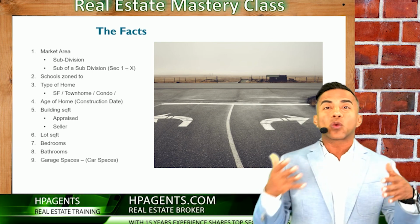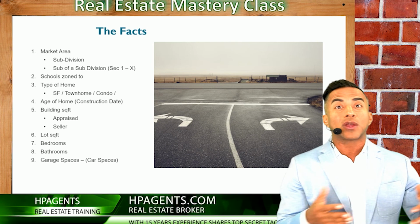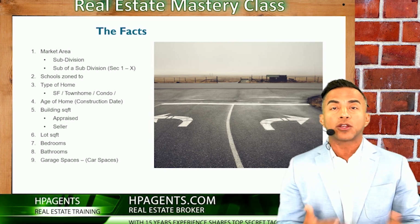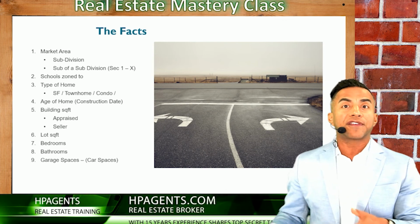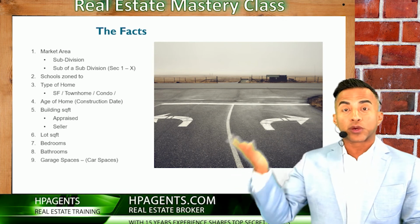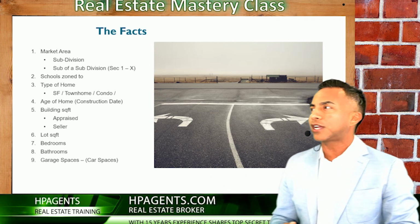Then we're going to be looking at what schools it is zoned to, and how important that is. It can have a big effect. I know sometimes in Houston, when there's a five-star school, those houses get extreme value. And I'm sure it goes throughout the entire country.